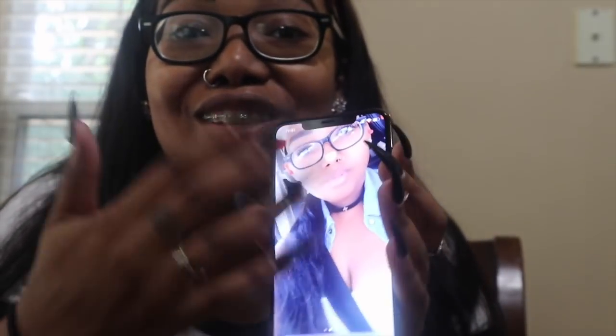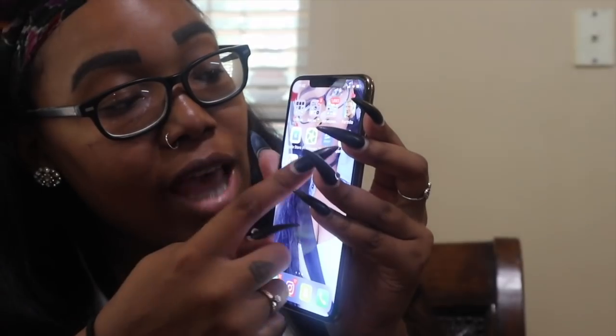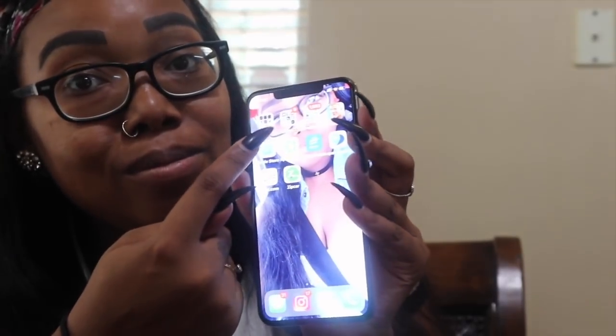Then I like to see myself, so this screen is always blank, and on the next screen where all my apps are, I usually have all these apps combined together. As you can see, I have apps on the screen, and I hate apps on my screen, but I don't have those combined right now because I just downloaded those last night or the day before yesterday, so I haven't had time to move them.